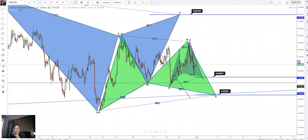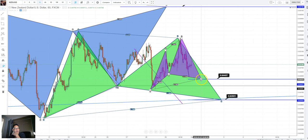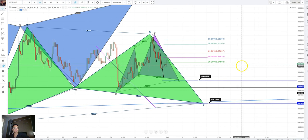For the 1 hour, I'll show you an example of why. How do I know this is actually going to complete and do what it's going to do? Well, cipher patterns have a very high success rate. Provided the pattern completes, you've got about a 65 to 85% chance of hitting target 1 at least, which is pretty damn good.